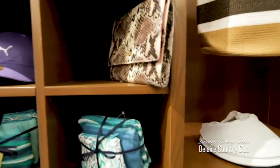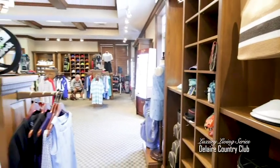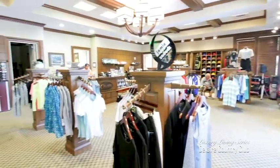We have a very nice retail operation. We sell all the hard goods and soft goods pertaining to golf. And we have a lot of beautiful clothing, and we're open 365 days a year. And it's a very, very unique golf shop.